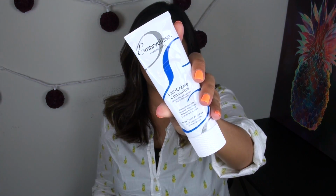And then the final step in my skincare routine is a moisturizer. And this is the moisturizer that I have repurchased the most, and it is the one that I always use. It is the Embryolisse Lait-Creme Concentre Moisturizer. Now, Embryolisse has recently brought this product to Sephora online, so you can order this on Sephora. I normally buy it from IMATS because Embryolisse always has a booth at IMATS, but it hasn't really been available as a mass market product, at least in the United States, until now that you can get it at Sephora.